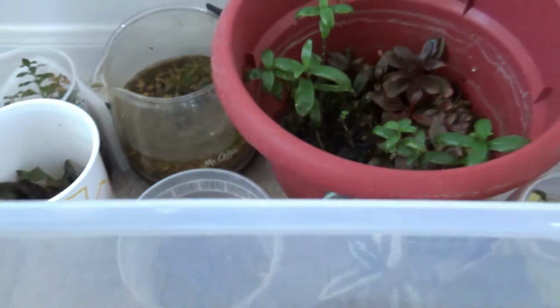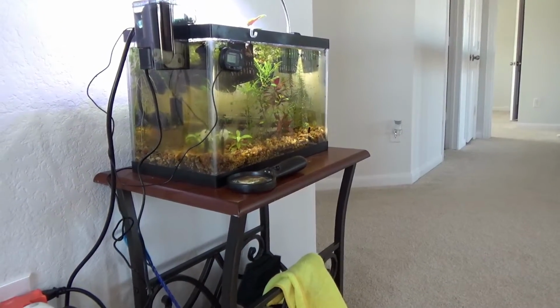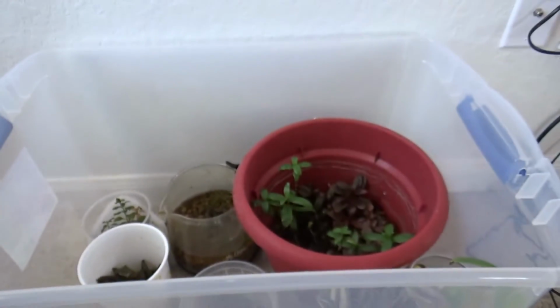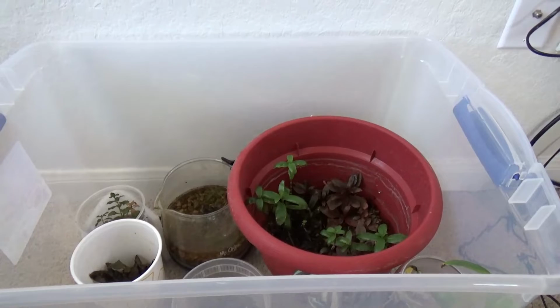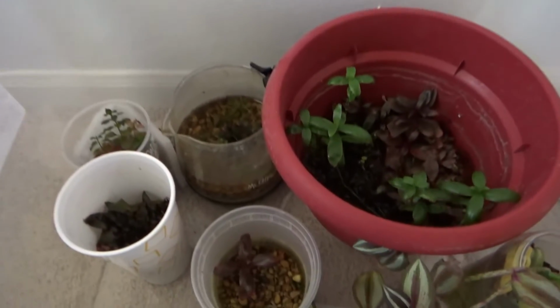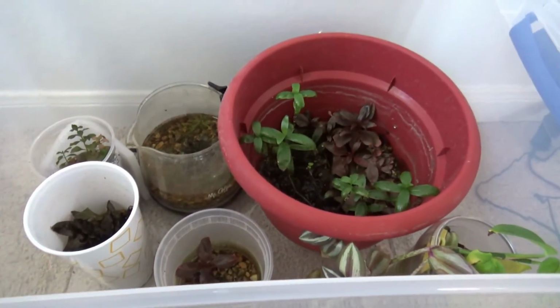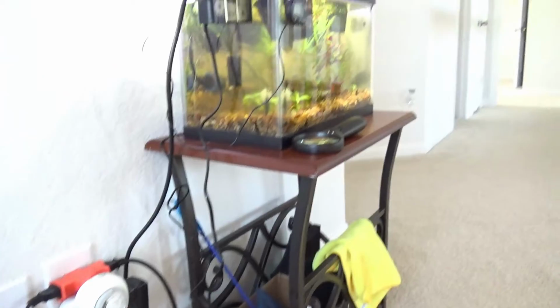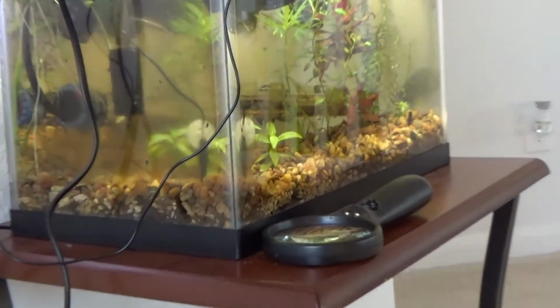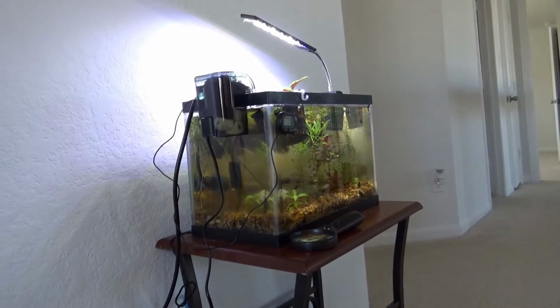So that's it. Just a quick update about the tanks. I know it's not the prettiest 5-gallon tank. I'll clean it up a bit, but it is just for grow outs, and in the future hopefully I'll be able to set up a bigger tank with fish that I really want to take care of. And in the 5-gallon tank, hopefully in the future I'll be able to add some cherry shrimp.